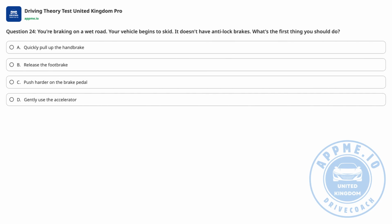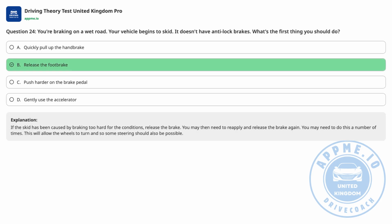Question 24. You're braking on a wet road. Your vehicle begins to skid. It doesn't have anti-lock brakes. What's the first thing you should do? A. Quickly pull up the handbrake. B. Release the foot brake. C. Push harder on the brake pedal. D. Gently use the accelerator. The correct answer is B.